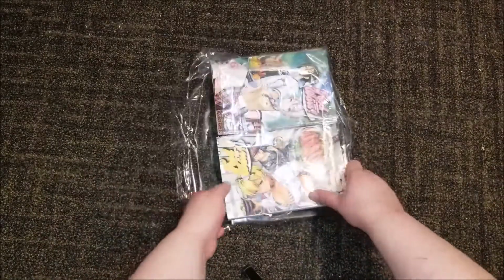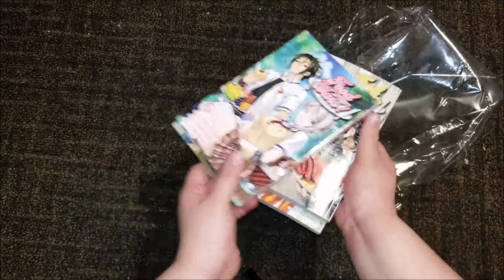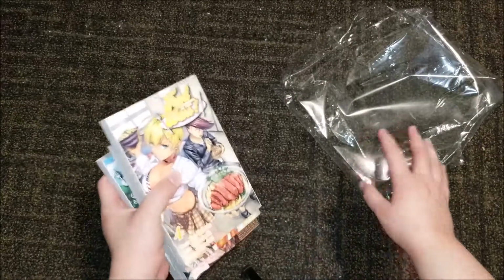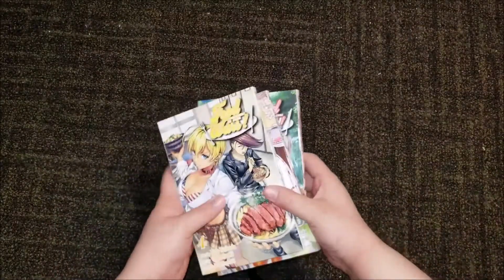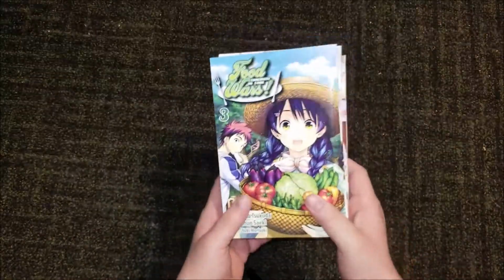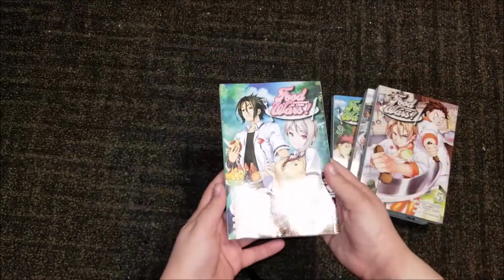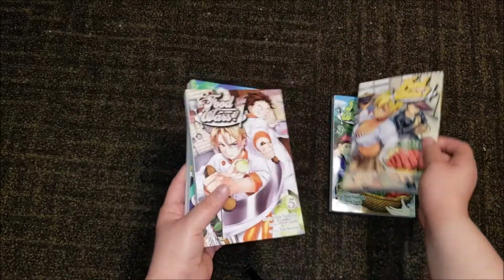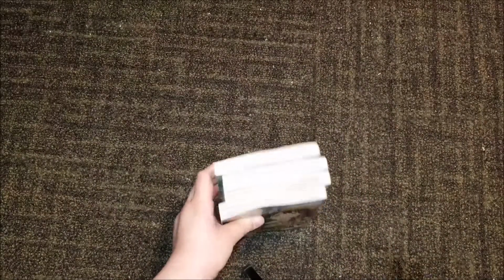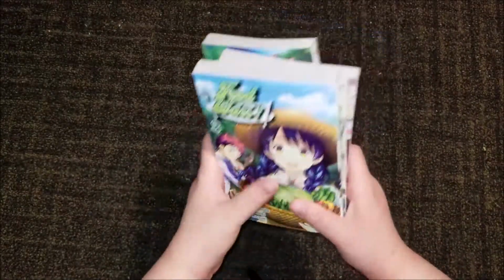The next things I picked up were, let me get them out. Oh yeah, I don't know if I mentioned this. If you see some scratches or whatever on my arms, they're from my cat. She's a little aggressive. Okay, so I bought volumes 3, 4, 5, and 6 of Food Wars from there to fill out my cart to get free shipping when I bought the Rose of Versailles. So yes, the next volumes in my series.